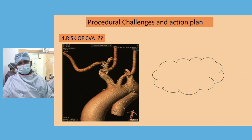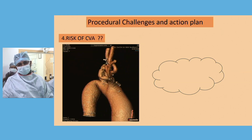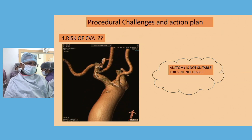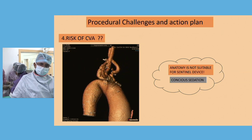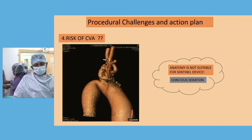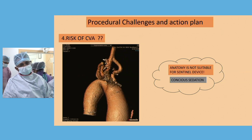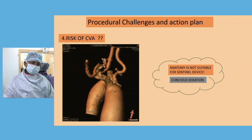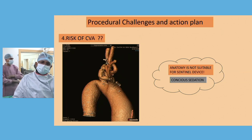But again, we analyzed the arteries. The common carotid artery is very tortuous, and Sentinel is not going to fit, so it is not an appropriate case for the Sentinel device. We are not going to use the Sentinel device in this particular case. We will do this case under conscious sedation. So these are the procedural challenges, and this is the backup plan. We are going to do the case, and we will discuss in between.